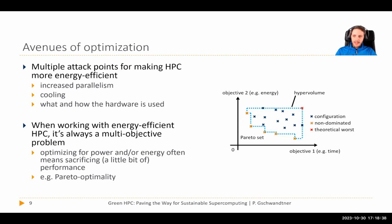Now, if we want to optimize, there are several avenues of optimization. And in the next couple of slides, I will talk about various things that can be improved. For example, we can increase parallelism. This is something that already happened in the past. I'm just going to go through a very brief historic overview. We can work a lot with cooling. I'm going to spend a lot of time talking about this because this is where the main gain comes from.